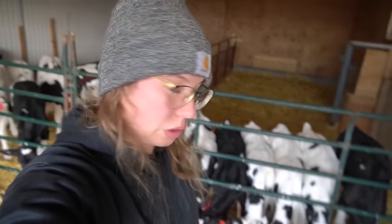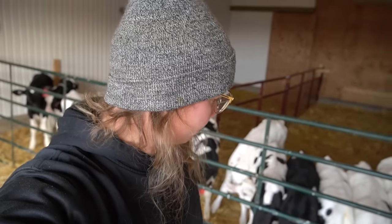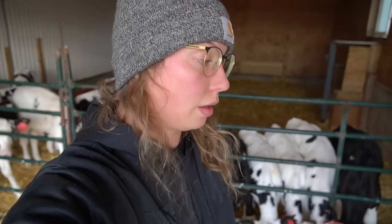So these guys were dehorned on Wednesday, so like 4 days ago, and they're all doing really good. Still sucking on each other, but oh well.